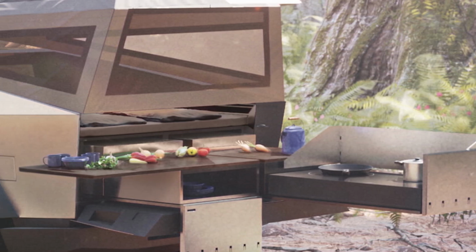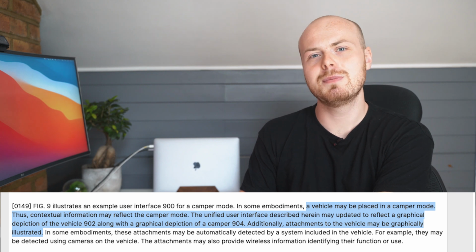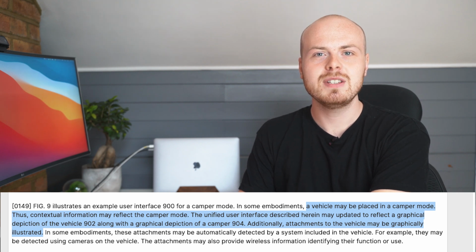I'm just going to read a part of the actual patent now. It says, "Additionally, attachments to the vehicle may be graphically illustrated. In some embodiments, these attachments may be automatically detected by a system included in the vehicle. For example, they may be detected using cameras on the vehicle. The attachments may also provide wireless information identifying their function or use." In other words, this is saying that the cameras and sensors on the Cybertruck will communicate with the attachments through that system, and they could be controlled through things like the Tesla app or even from the driver's seat of the Cybertruck. I imagine that when it's communicating with the attachments, you're probably going to be able to change things like the temperature of the stovetop, for example.